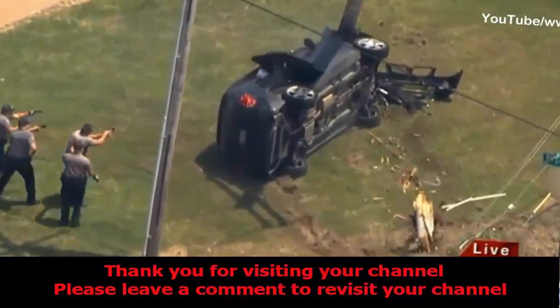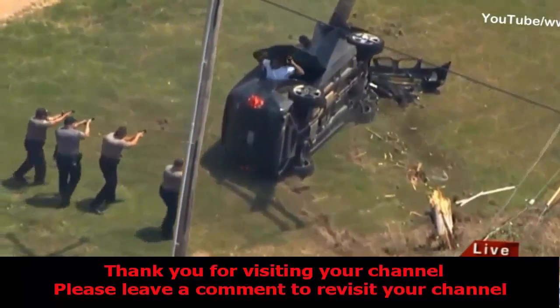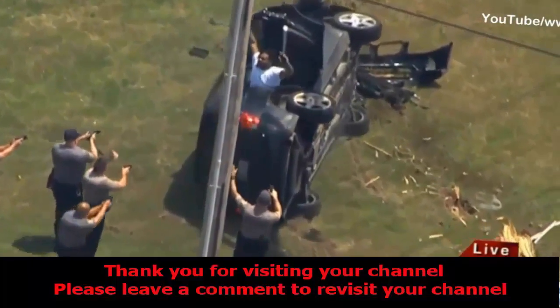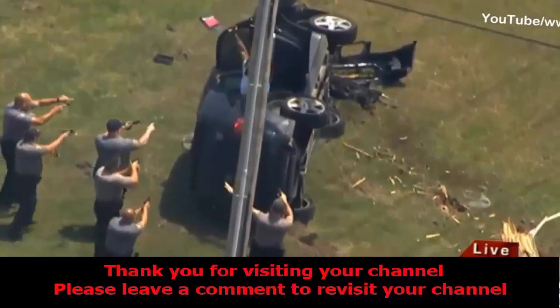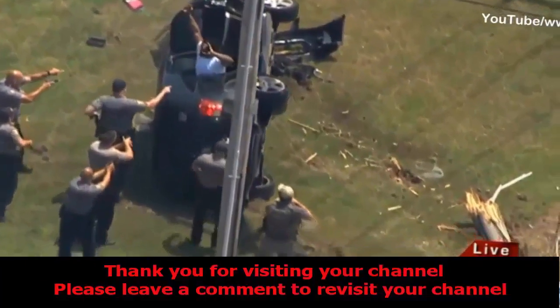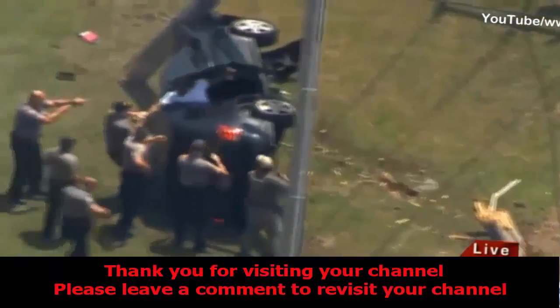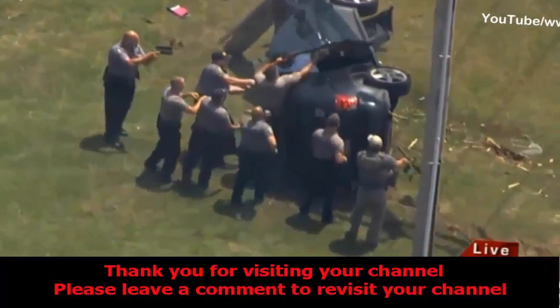The driver can't get out. Someone's coming out of the back. There he goes. Apparently there's at least one person in there. He just came out of the back. So officers are surrounding that vehicle. One person out. Okay, looks like they're dragging him out right now. Officers with their guns drawn.